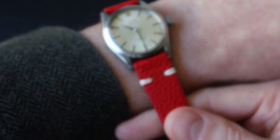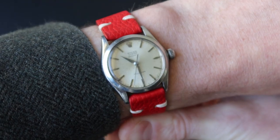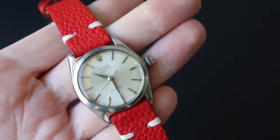As I mentioned, the watch is 30mm. It's going to sit a lot smaller on the wrist. You can see it. For me, it's quite wearable. I enjoy watches of this size, but for others, it likely would be too small.